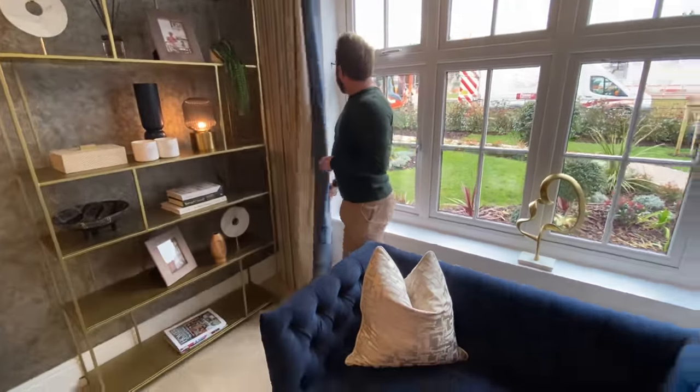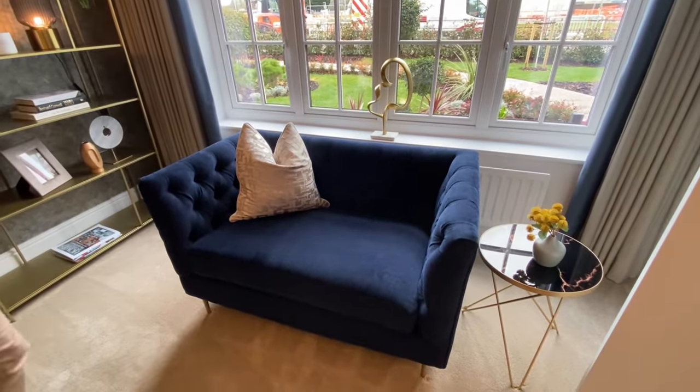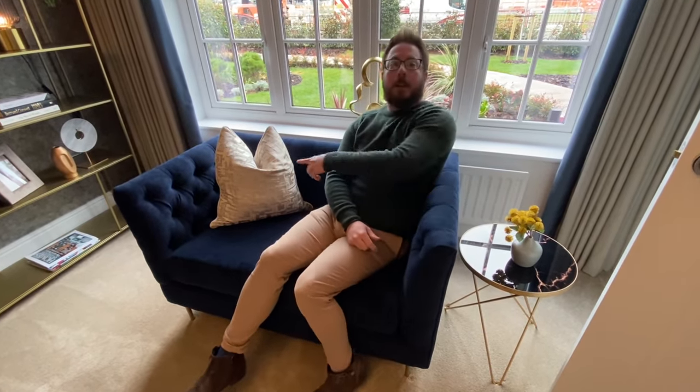It's lovely. Gorgeous. Can we talk about this chair? It's a bit like a 2-seater banquette. I like it. How do I look in this seat? You look stunning. It's actually quite big because I'm kind of in here. You can definitely get another person.